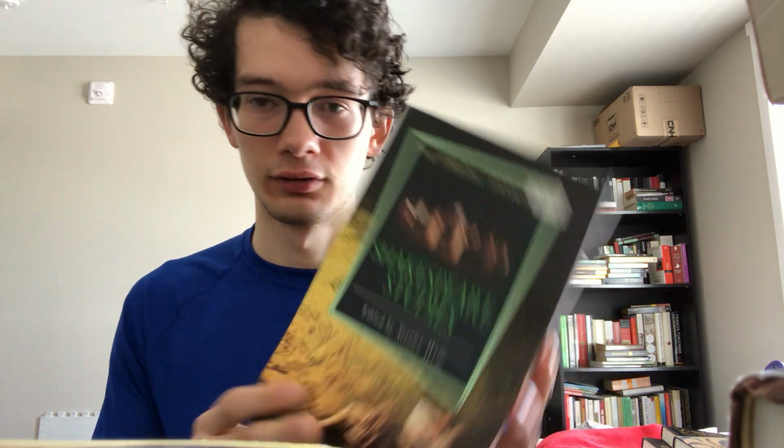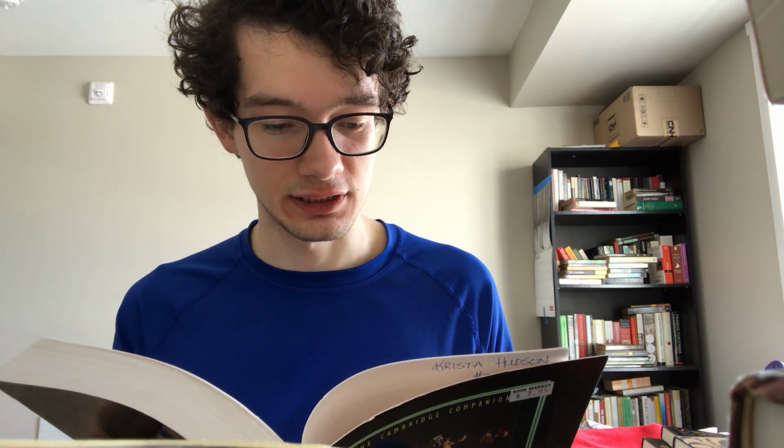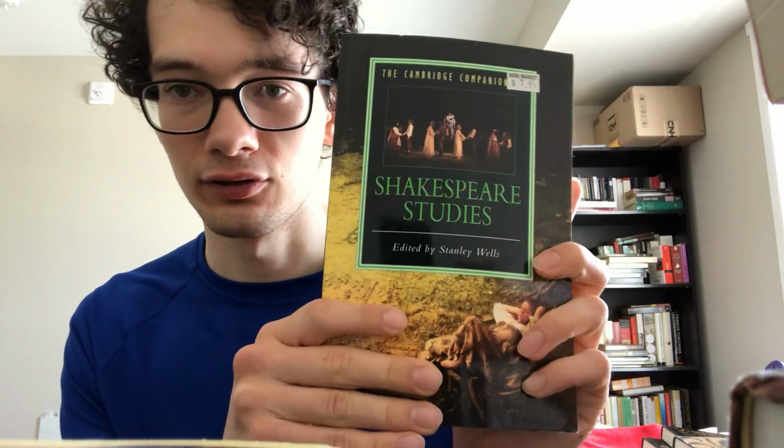Then we move on to some very different books. For example, this book here is The Cambridge Companion to Shakespeare Studies. So it's basically a book of essays on Shakespeare and Shakespeare's thought and Shakespeare's plays by different scholars in the field. This edition was published in 1986. I don't know if it was updated by then, but Stanley Wells is the editor.